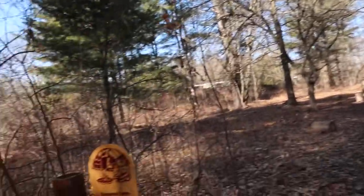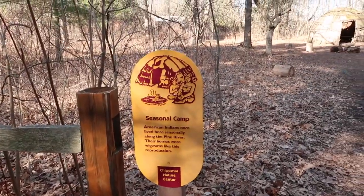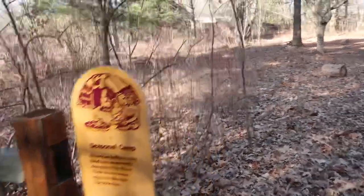Oh, this is a wigwam. Yep. Seasonal camp. American Indians once lived here seasonally along the Pine River. Their homes were wigwams like this reproduction.